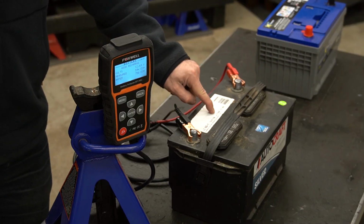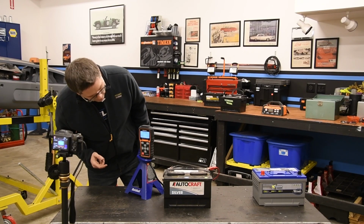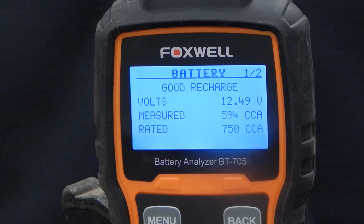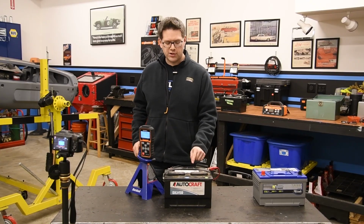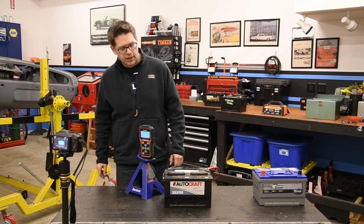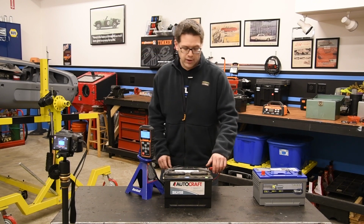All right, pretty good, I'm impressed. 594, it says it's a good recharge. Well, this one has been recharged, and so it's probably not really holding as much voltage as it could. We could probably put this through a repair cycle with a charger and maybe get a better reading off of it. But for right now, 594 CCA. All right, we're going to move on.